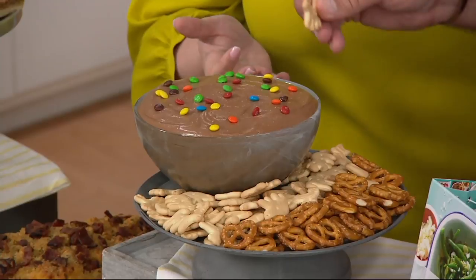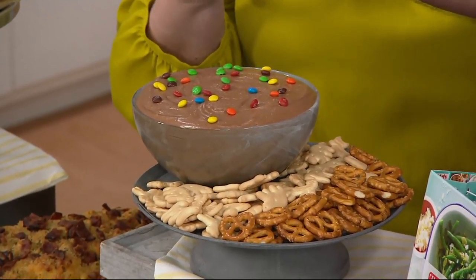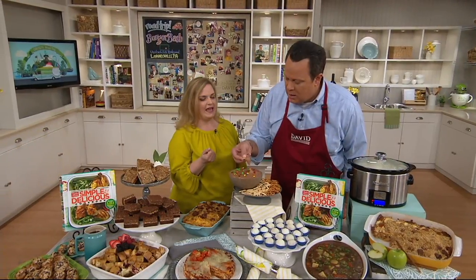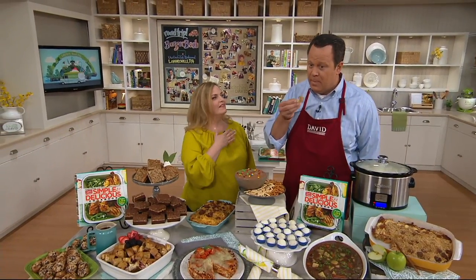But what I love is that it came from a home cook. We tested it and made sure that it would be a delight. You crave it, you can make it, 10 minutes flat.